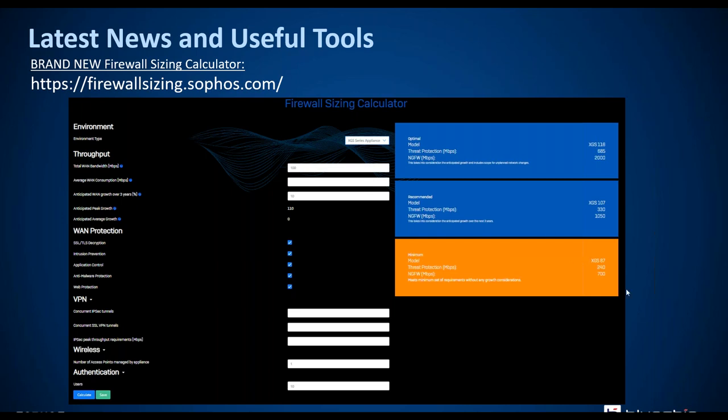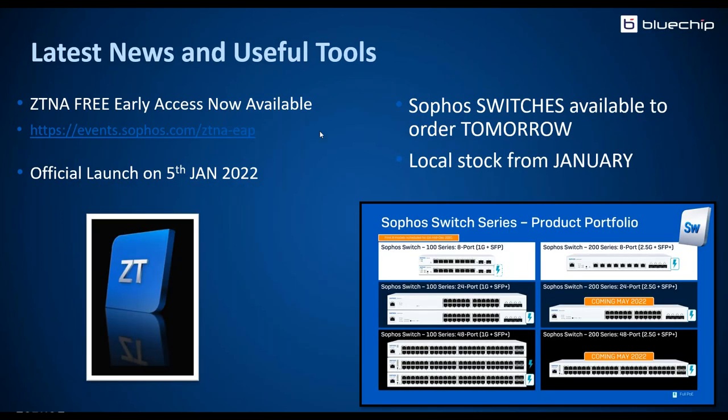Okay, the next thing we have is the latest news from the Sophos launches. We've got some awesome products coming up inside of the Sophos portfolio: ZTNA, Zero Trust Network Access. Free early access is now available in case you wanted to launch that demo, where the official launch is on the 5th of June, 2022. So make sure to get on top of that as well.